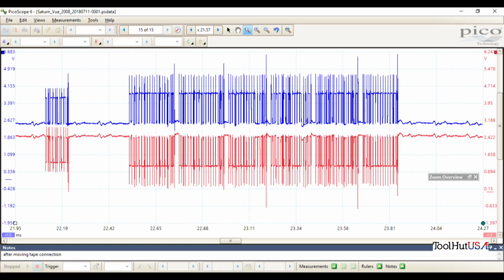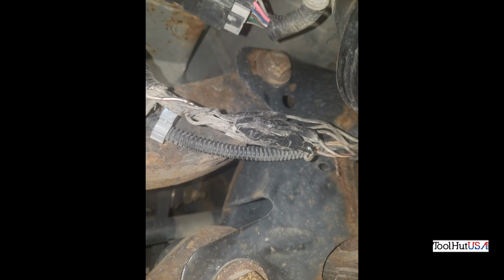So I don't know that it doesn't need a module at this point, but I know that I have to straighten out the communication lines before I can condemn this module. So I untape the mess. This is what I find. It's a bunch of heat shrink, the crimp connectors with the heat shrink on them, and the tan wire with the black stripe is the one that I'm going after.